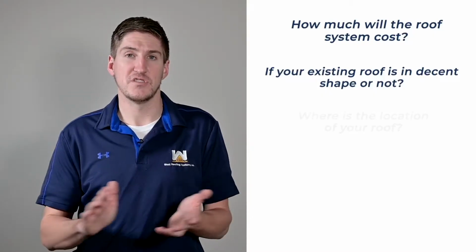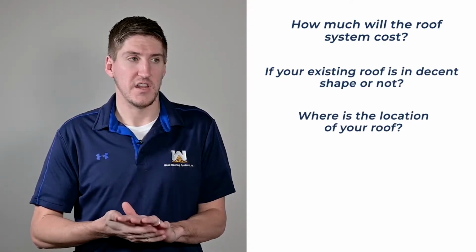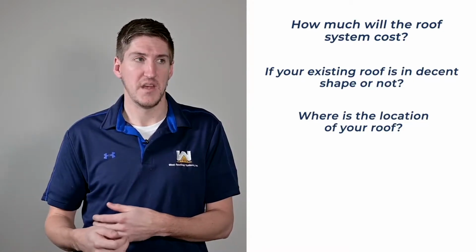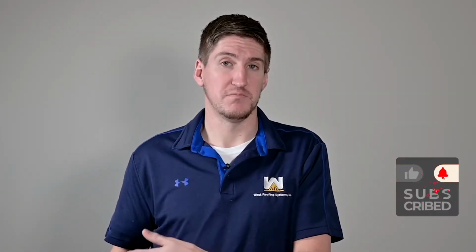Next thing is location. One problem with spray foam roofs is overspray. Now people that know what they're doing, they'll spray foam out of boots or use windscreens, but sometimes it's just a really big hassle and adds some cost to the project that shouldn't need to be there.